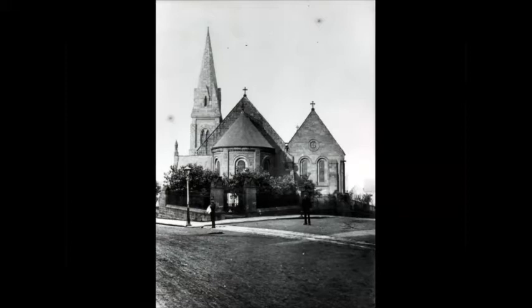Now, there was an expansion in the number of churches in Victorian times in Gateshead. This was partly due to the rise of Methodism, because the Methodists began erecting churches and the Church of England felt compelled to keep pace. So this is St Cuthbert's, which was opened in 1848 at Bensham, opened as a chapel of ease to St Mary's, but later became a church in its own right in the 1860s.